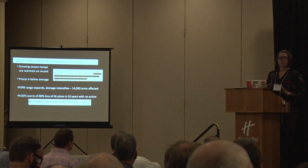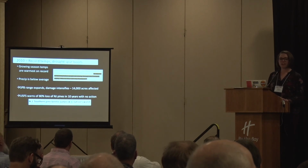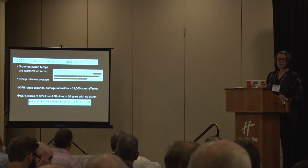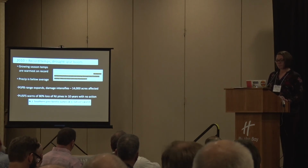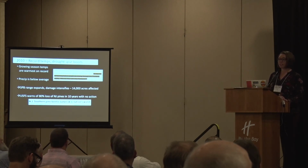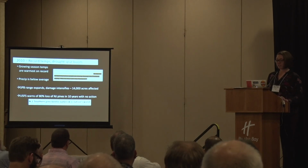And so there's a little bit of a lull after that big boom in 2001 and the years following, and we got complacent and we stopped looking for it because it wasn't an issue for a little while. And in 2010, record temperatures compounded by another drought caused another boom. And so the Southern Pine Beetle range was able to expand, and the areas where Southern Pine Beetle infested pine trees, the damage became more extensive in those areas.